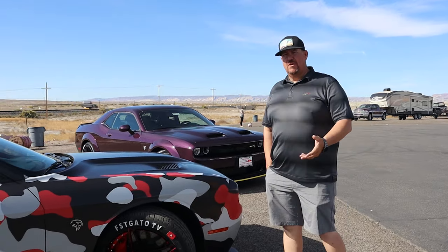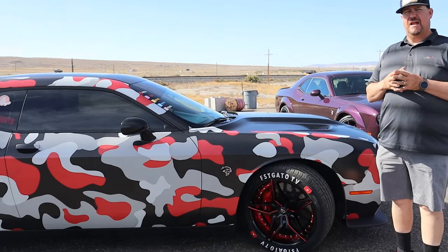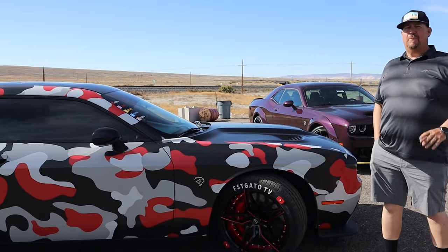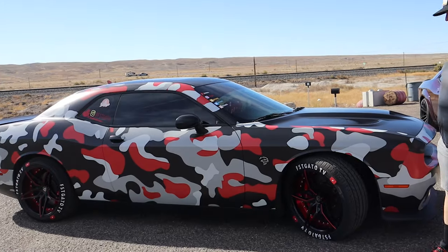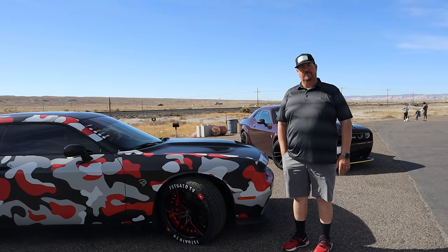I do have a trans tune on this car. I have changed the PCM. Contrary to belief, you either have to send your PCM and have it erased so that you can tune it, or you have to buy another PCM. And on these types of cars, Dodge has these PCMs locked and you can't get into them. Wow. So I recommend just buying another one. I went with the Diablo. It's a little more expensive, but you keep your factory PCM. That way you can always put it back in here.